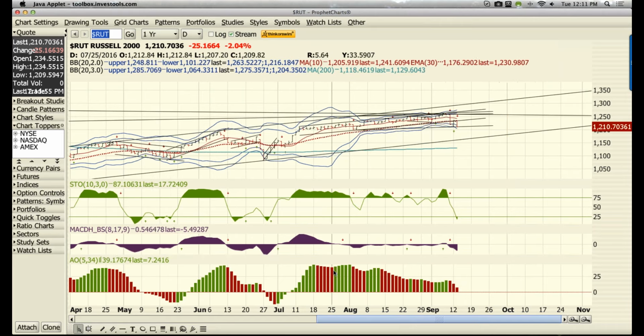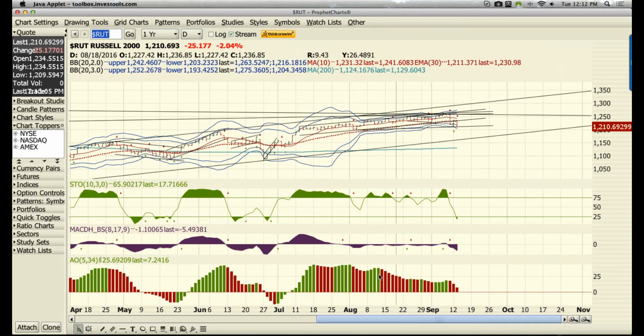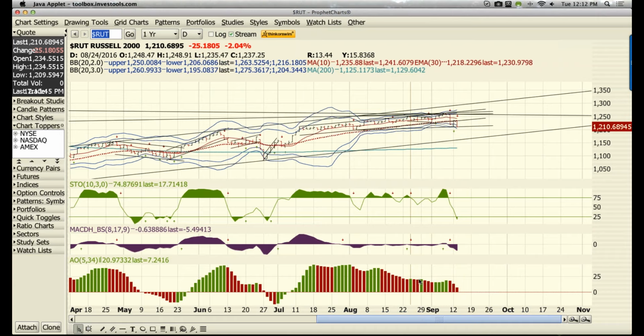Well, when I look at RUT on the 1-year daily and I look at the AO, it's showing a declining Twin Peaks pattern. And what that means is very simply there is weakening momentum, and the weakening momentum started back on the 18th of July, and it's been weakening ever since. When you have weakening momentum and during the same period of time price is rising, eventually you're going to have the price snap back lower because price cannot continue to rise consistently without some sort of momentum. And we've seen a pretty consistent pattern of weakening momentum here.